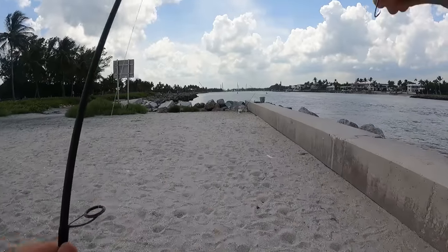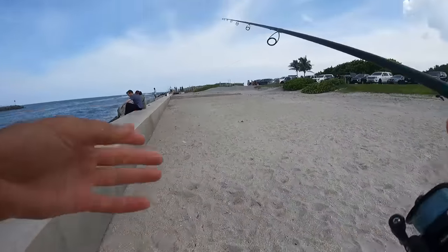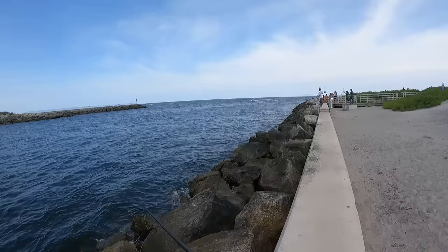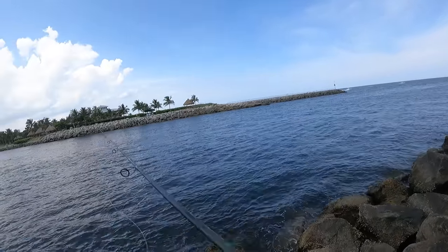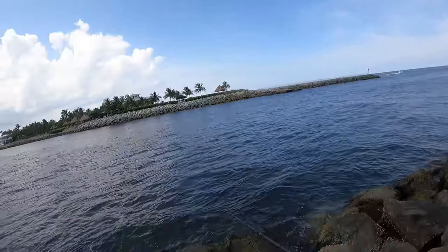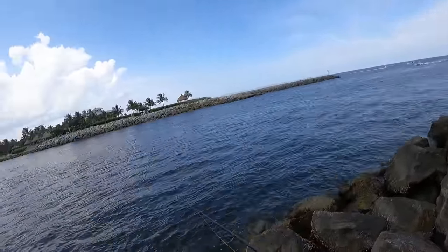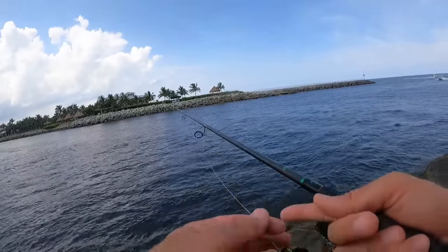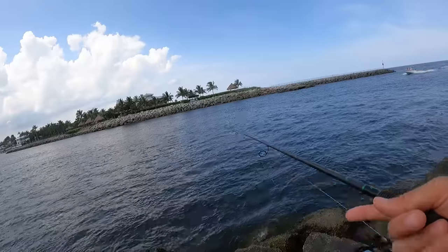All right, I'm gonna bring my bait down this time. Dude, that is so sick. We're gonna try it again right here. All right, let's see if we can go three for three, except this time let's see if we can catch him. That is ridiculous. Two baits, two good bites, and nothing to show for it. We did get a sick jump out of that tarpon.